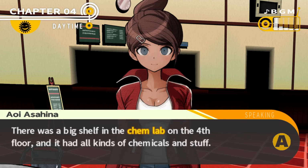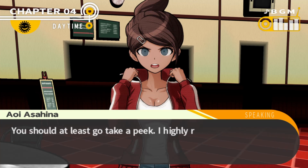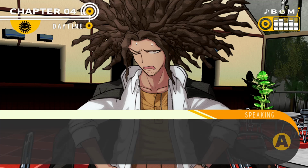There's a big shelf in the chem... Oh yeah, there's a chem lab too, I guess. I didn't really get to explore because as soon as I talked to Hina or Sakura, one of them, it just kind of was like, all right, that's everything, and then transported me back here. So I didn't really get to explore that one, but that's all right. There was a big shelf in the chem lab on the 4th floor, and it had all kinds of chemicals and stuff. And there was an all-star cast of nutrient additives and supplements. You should at least go take a peek. I highly recommend it. And you and Ogre are probably the only ones interested in stuff like that.